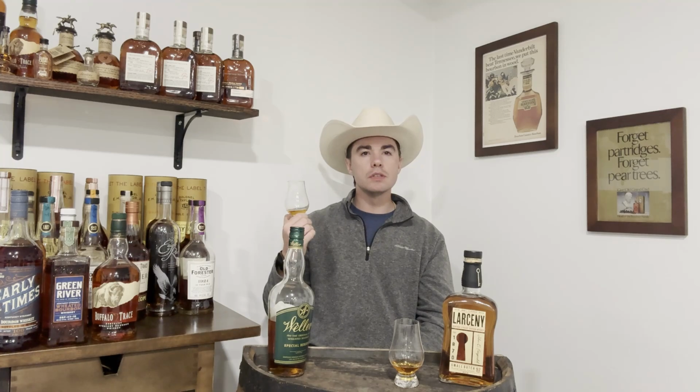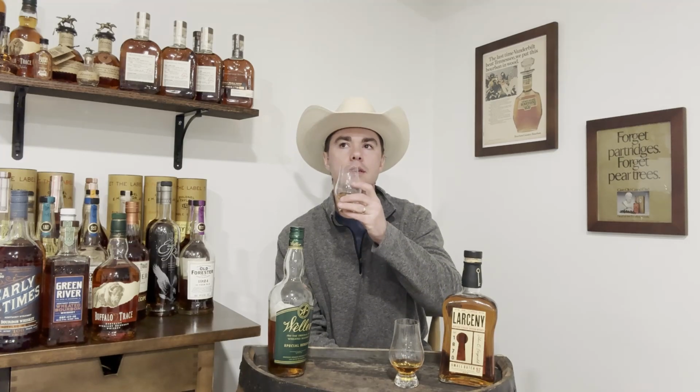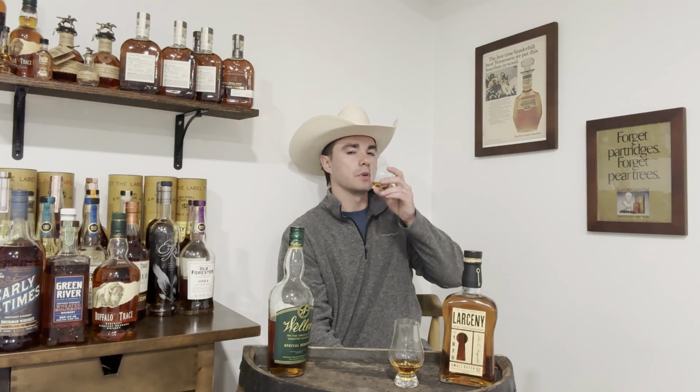Nice. So this one's got a good mouthfeel, a warm fruit flavored mouthfeel, and that's nice. I like that. That's a nice finish, lingers on just long enough, a little bit longer than an 8-second ride, so pretty good so far.